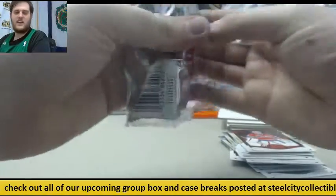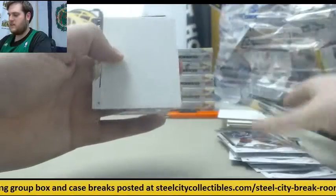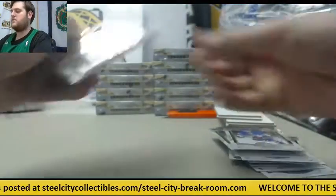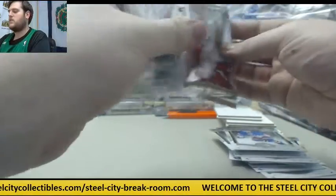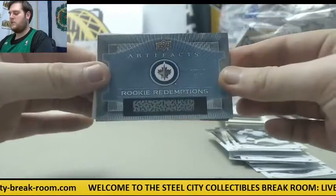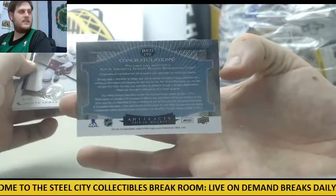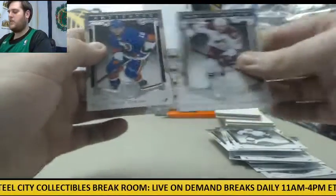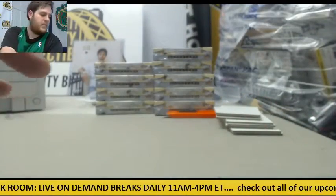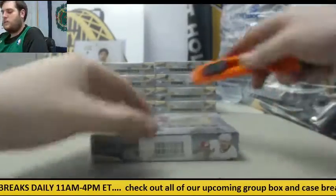Nikolaj Ehlers, okay, that's Nikolaj Ehlers to the Jets. Mark Scheifele to the Jets. Brandon Dubinsky, out of 85. Joe Sakic. Mats Zuccarello for the Rangers. Marian Gaborik. Decoy. Winnipeg Jets rookie redemption, 198. Oliver Ekman-Larsson. Ryan Strome. Jets are looking good so far. Take my decoys. Box number two.